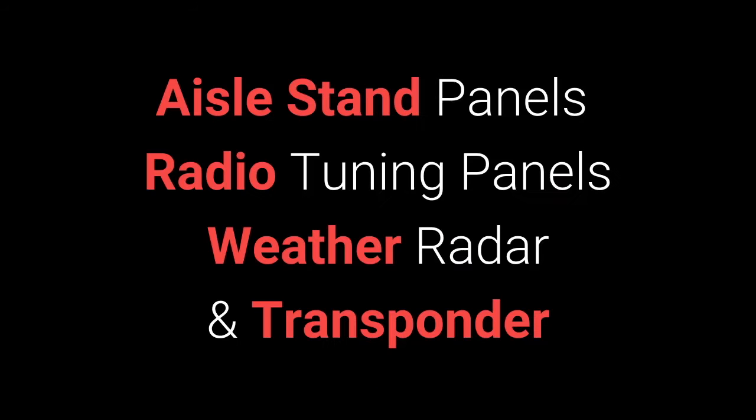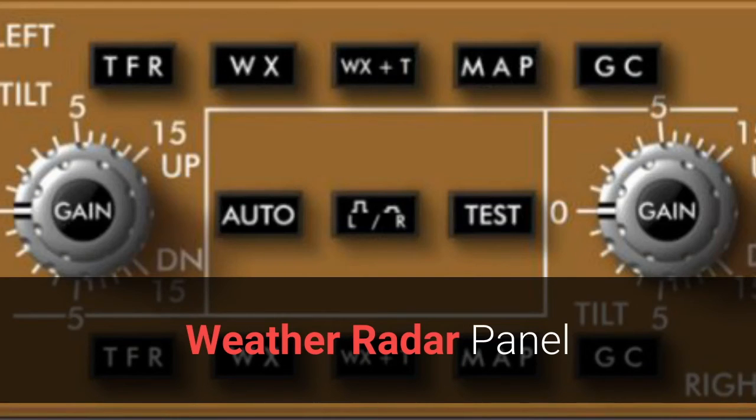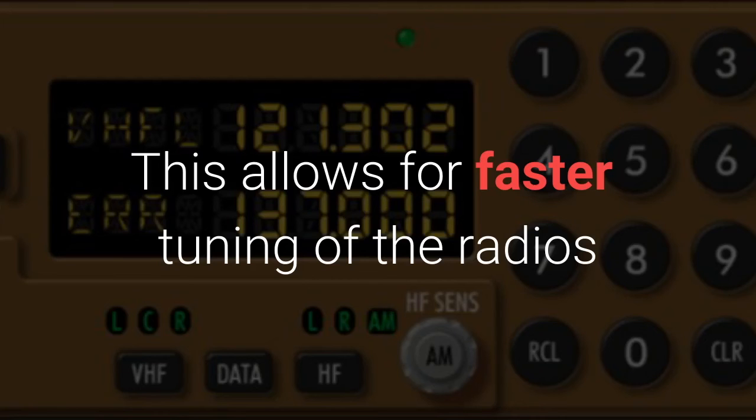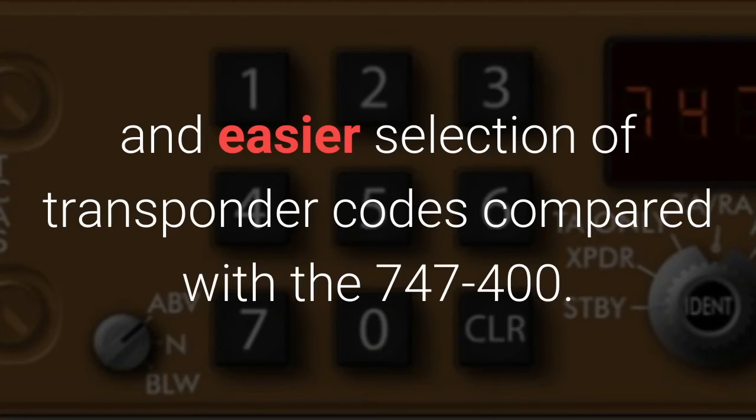Number 8. Aisle stand panels, radio tuning panels, weather radar, and transponder. The radio tuning panels, or RTPs, weather radar panel, and transponder panel all now have digital push buttons replacing rotary switches of the 747-400. This allows for faster tuning of the radios, quicker selection of weather radar modes, and easier selection of transponder codes compared with the 747-400.